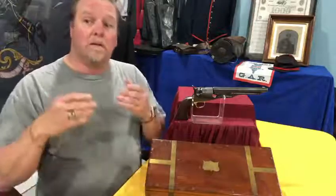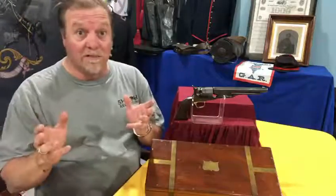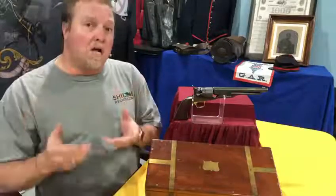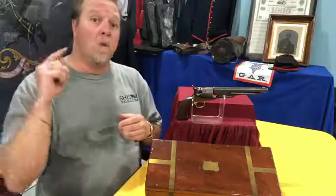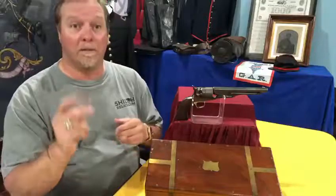They made just a little over 200,000 of these guns during the production run. Because of that quantity, condition is everything to a Colt collector. There are two things about Colt collectors. One, they're way picky. And two, they like to mess with their guns if something isn't perfect.